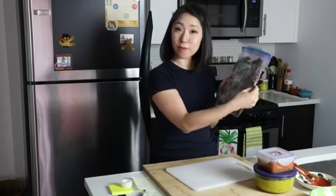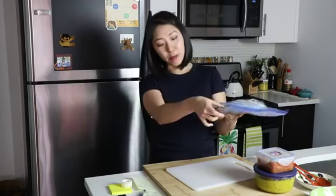So same thing, store them flat and put in the freezer, because when you defrost them, if they are about equal thickness, it will defrost quicker and more evenly.